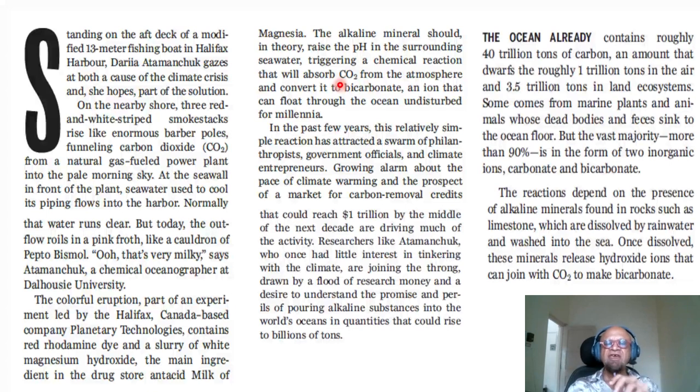We call it acidification. In the past few years, this relatively simple reaction has attracted a swarm of philanthropists, government officials, and climate entrepreneurs. Growing alarm about the pace of climate warming and the prospect of a market for carbon removal credits that could reach $1 trillion by the middle of the next decade are driving much of the activity.